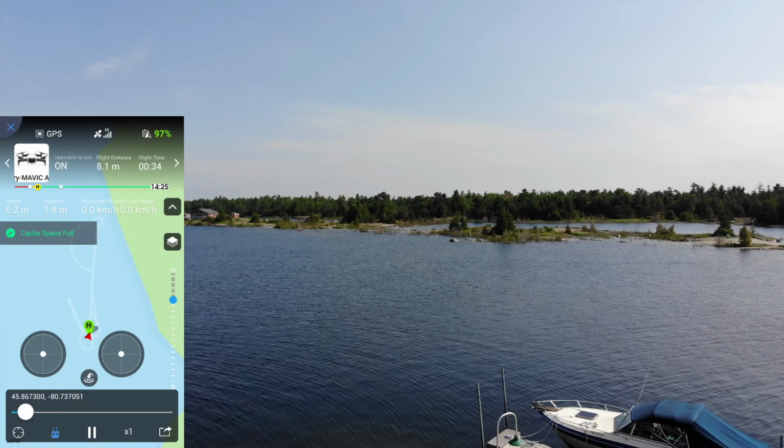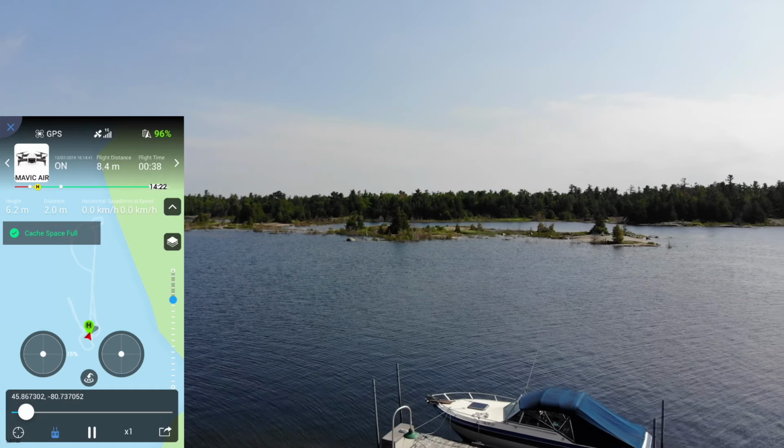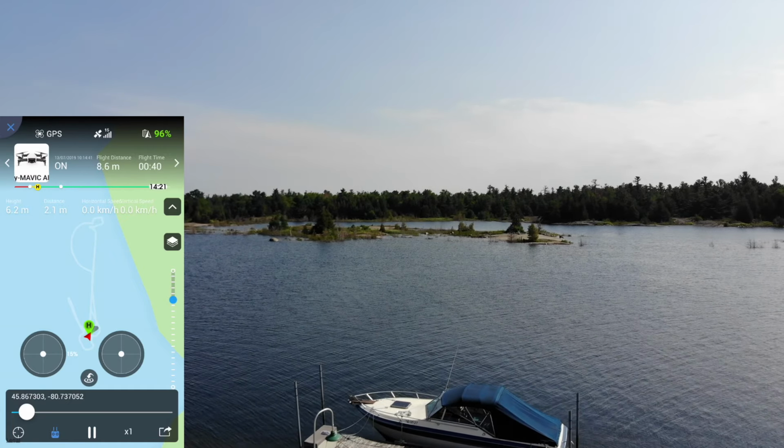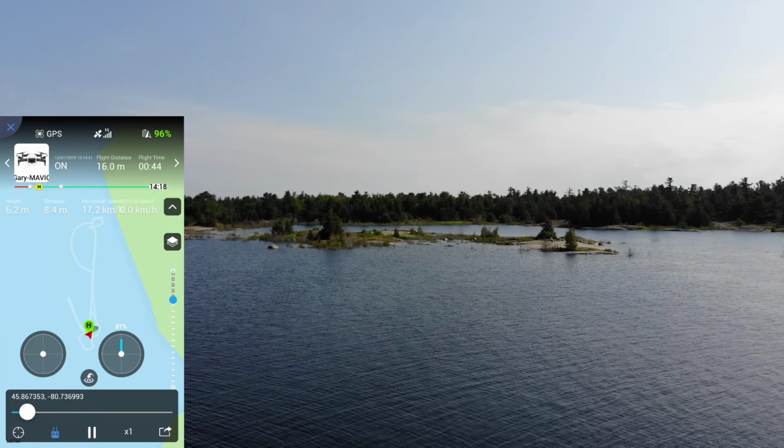Well, welcome back to another flight. I've already flown this 30 seconds in. You'll see the telemetry there. I've done all the pre-flight checks and we're heading out over the water.